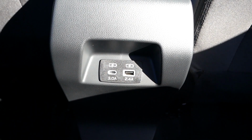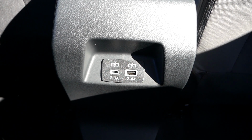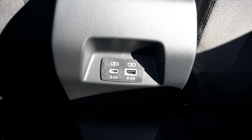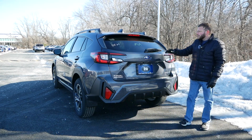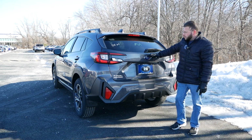Now, no surprises here, you're not going to receive 2 center-mounted air vents for the second row with the Premium. However, you are going to have a USB-C and USB-A outlet. Then to round out the second row seating area, you do get a center armrest with 2 cup holders. Now, making our way around to the back one more time, take a look at the rear cargo area. Might as well go over practicality for good measure.